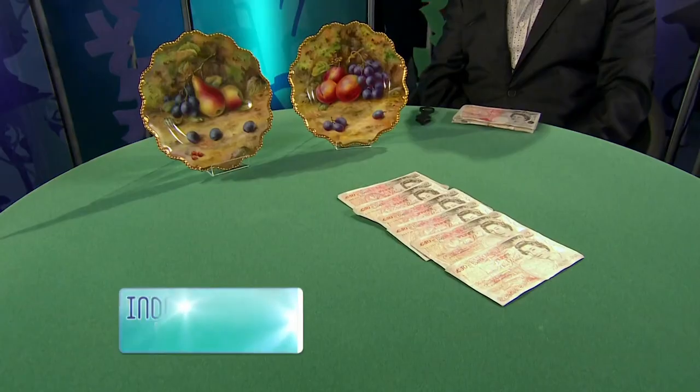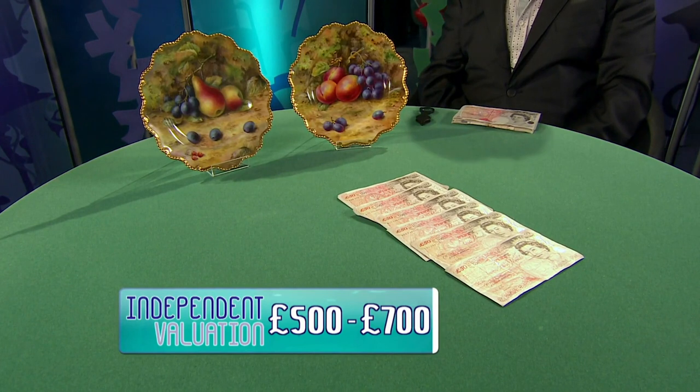Okay. Well, I've got three different opinions here. The auctioneer is a bit more on the careful side. He's saying £250 to £300. Our independent valuers are saying £500 to £700. And I think there's a marketplace out there. My estimation would probably be around the £400, not the £500 to £700. But they are desirable. All you need is good competition in the sale room, and they could do a lot better. But it may well be that Simon hasn't finished yet. He might want to put some more money down.